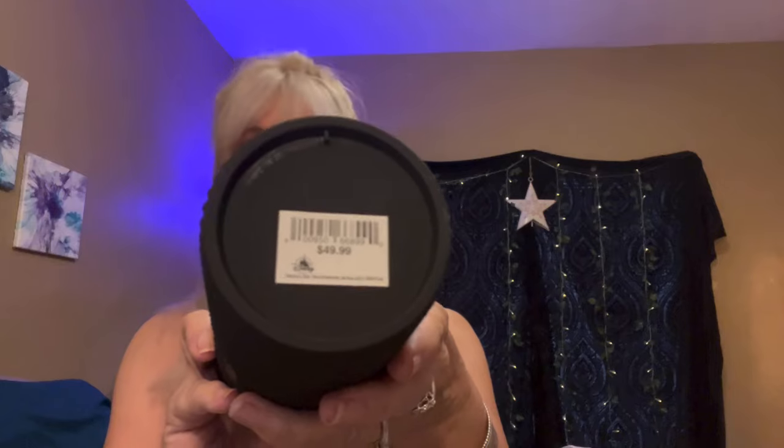I love this cup, and I gave it to Kenny, and he uses it every single day. Well, I got it with my annual pass discount. They had this on sale, you guys, for $7. I kid you not. You probably saw it in the video. And it says right on there, $49.99. I mean, can you believe that?